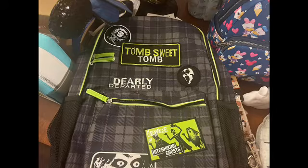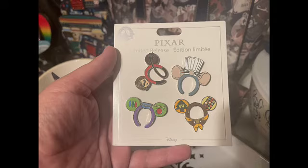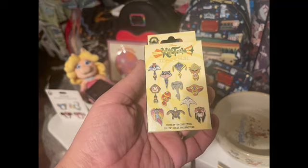Now, for those of you that are new to the channel, I am a personal shopper. There is a 20% shopping fee for anything that you're seeing. So the prices that I'm going to read out are the prices that I paid at either the Character Warehouse or at Disney Springs. Those are the retail prices. And then it's 20% of the merchandise cost or a $10 minimum shopping fee. So it's whichever one is greater.